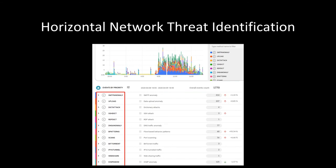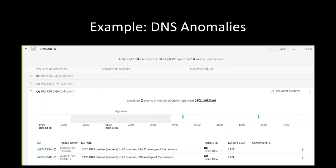So here's all the different incidents. This is just a handful of the types of incidents that have been detected. So if we drill down on this DNS query anomaly, this is evidence of potential data exfiltration. So someone or something is misusing the DNS protocol to potentially steal data. And so how does the system know that, right? Well, for this particular attacker, the 0.66, the system noticed that the number of DNS queries far exceeded the average for the network. Okay, so this is the statistical analysis that you might not be inclined to do yourself, right?